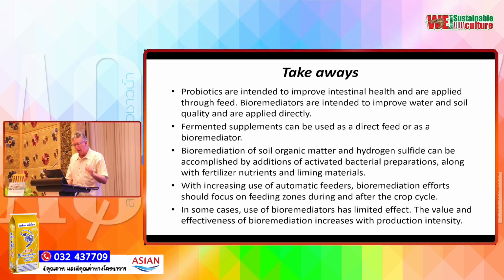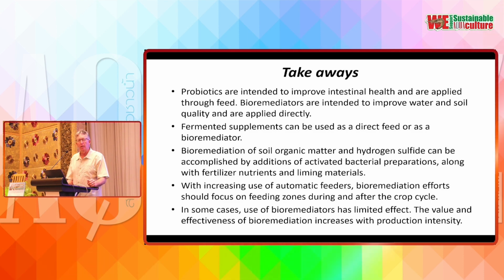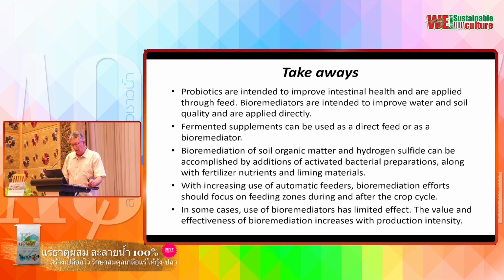So yes, you can add various types of bacteria. I've gone through a few examples of some of the species that are out there that you can use. And as I said, this is definitely true in Ecuador, and I know in Asia there's also a lot of automatic feeding going on. So there tends to be concentrations of organic matter in ponds, and you get a feel for where those are, and focus your bioremediation efforts on those areas where you have hot spots of organic matter accumulation. If you can get it out of the pond with a central drain, that's great. It minimizes the need for bioremediation.